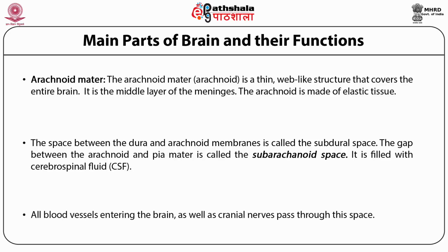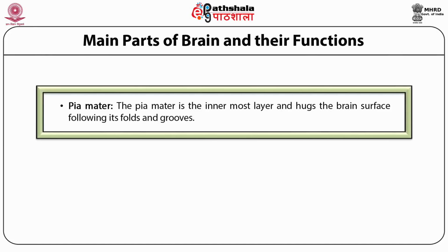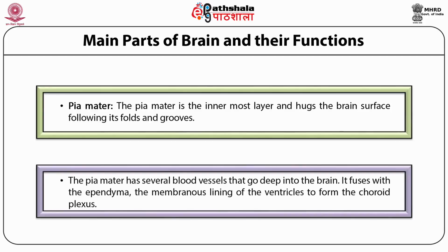All blood vessels entering the brain as well as cranial nerves pass through this space. Now coming to the third, Pia Mater. This is the innermost layer and hugs the brain surface, following its folds and grooves. The pia mater has several blood vessels that go deep into the brain. It fuses with the ependyma, the membranous lining of the ventricles, to form a choroid plexus.